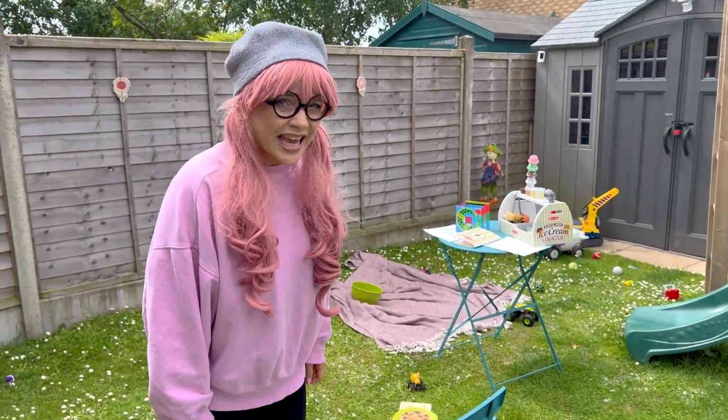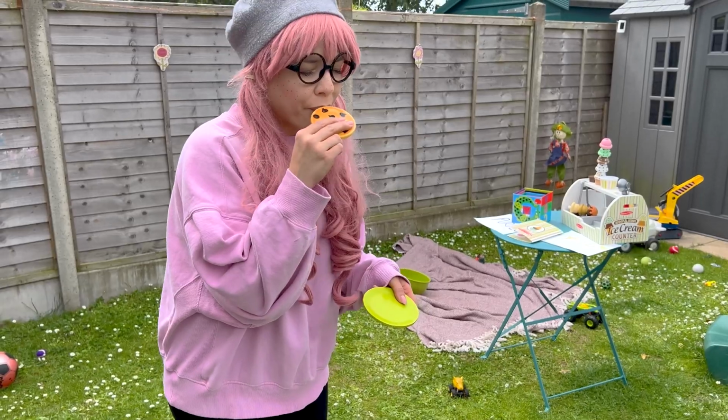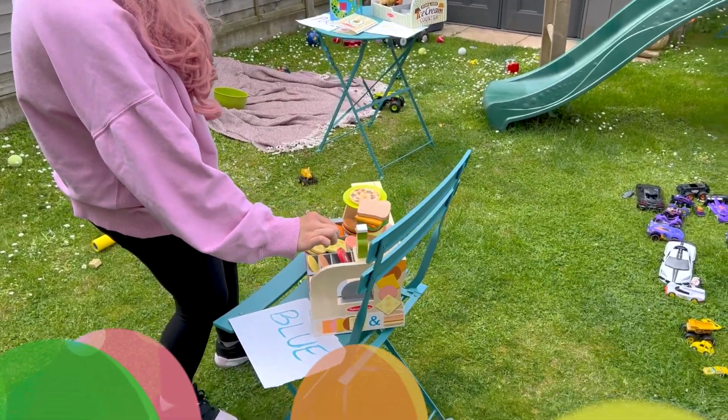Can I have a cookie? Oh yeah! I would like to have a cookie as well. Oh no, time is precious. I know. All right. So the blue station, check.